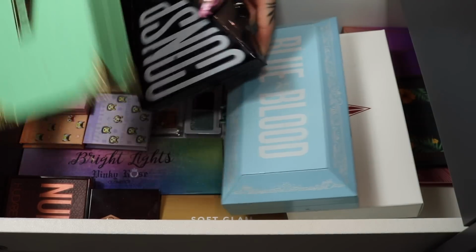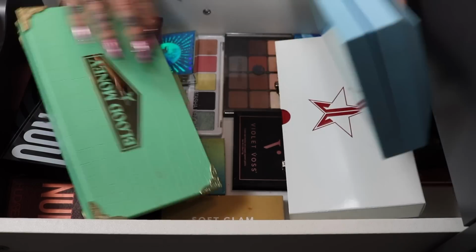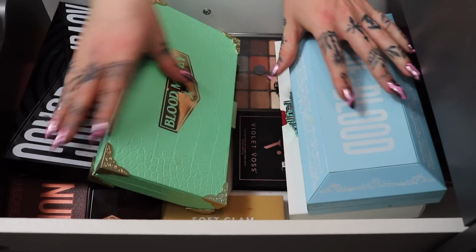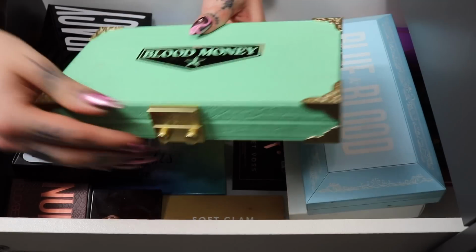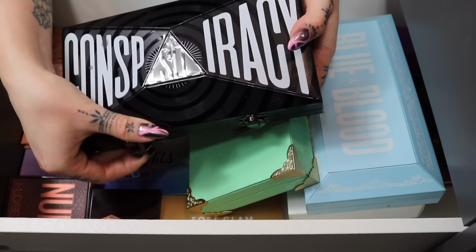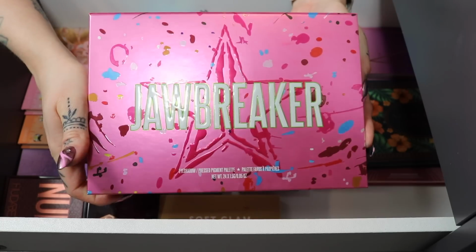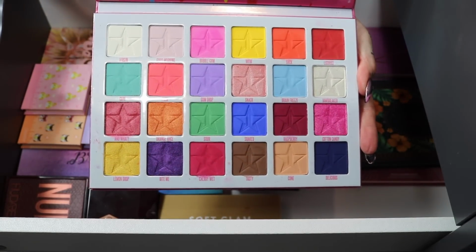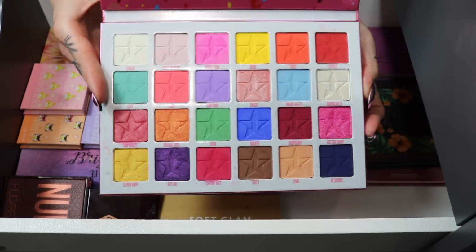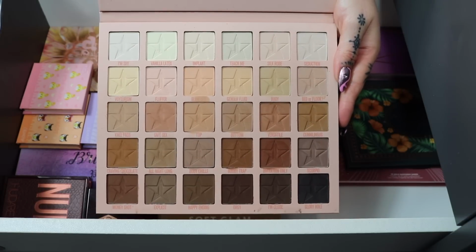So pretty. I got 4 of the ones that look kind of like trunks, coffins, whatever you want to call it. Well, actually, one was a cassette player. One was a coffin. This one's like a money box. I got the Blood Money palette. So this one is the all green theme. The Conspiracy palette. I've got the Thirsty palette, the Jawbreaker palette. So many good looking colors there. A little bit more of an easier palette. Same with that Thirsty one. I got the Schmorgy, which is just a giant neutrals palette.